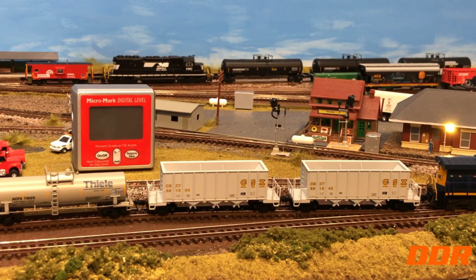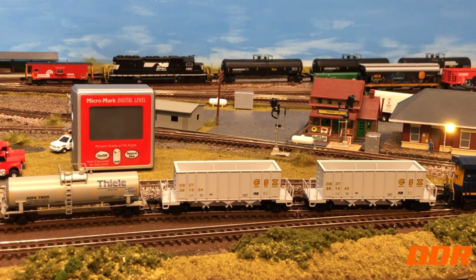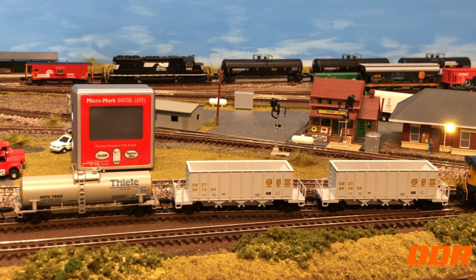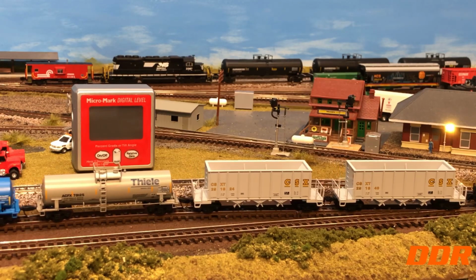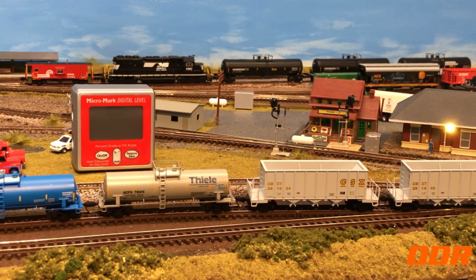Feels pretty rough. These are brand new tank cars. And I don't have the trip wires cut off yet. I see that.